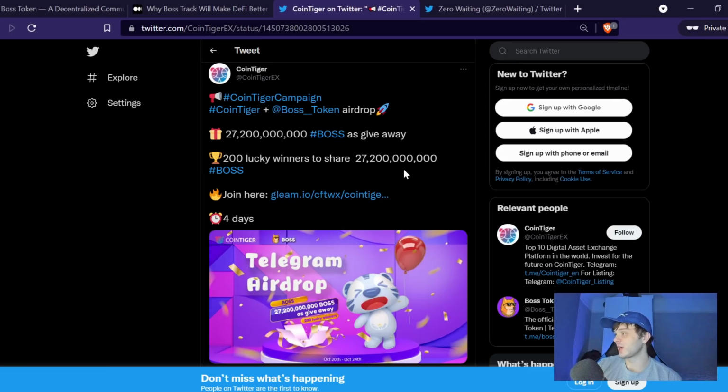Speaking of that, we have actually listed with CoinTiger. It's our first centralized exchange. They've been quite nice to work with. Like I've dealt with them, we're doing some Telegram and Twitter competitions and so on and so forth. CoinTiger by no means is like the biggest centralized exchange. It does have like a $300 million daily volume for their exchange, so that's pretty decent.